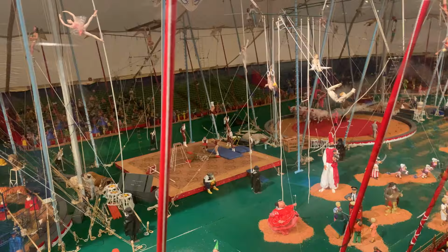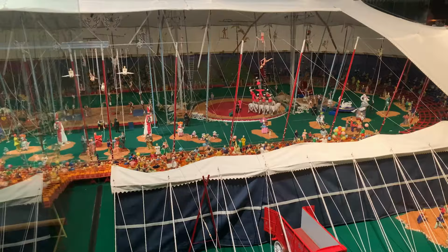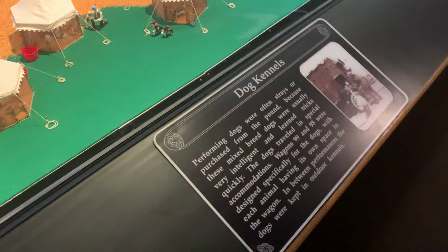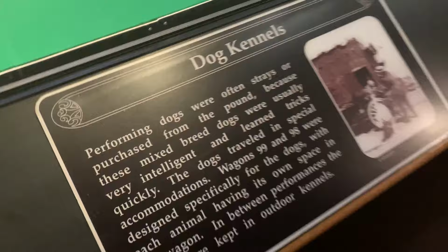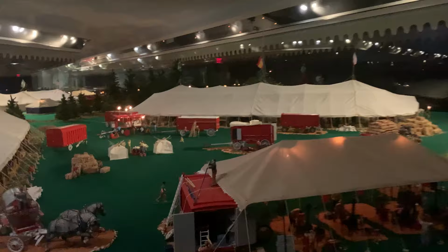Got the pooper scooper guy over there. Yeah. And then the other side of it, it could fit 15,000 people. Then over here you have dog kennels. Oh, it's turning the lights down again. Got the horses in there. This is the blacksmith tent.